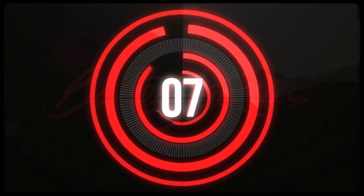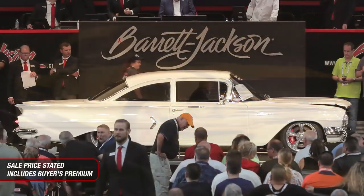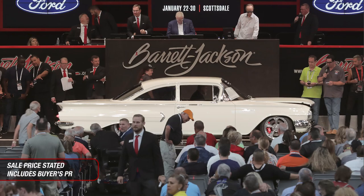$170,000, Rod. We're going to stay in the custom world for number 7. Check this out, a 1960 Chevrolet Biscayne. This sold for $198,000. The old record, just over $101,000.